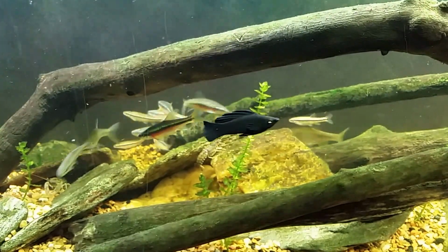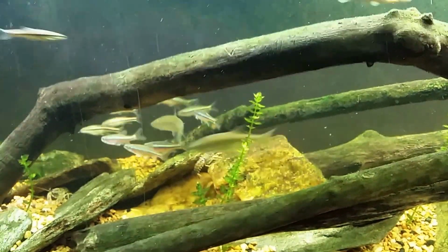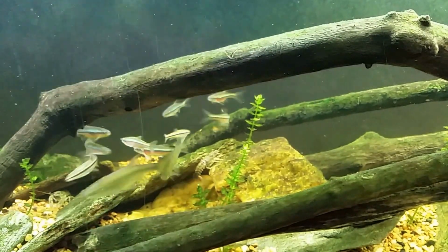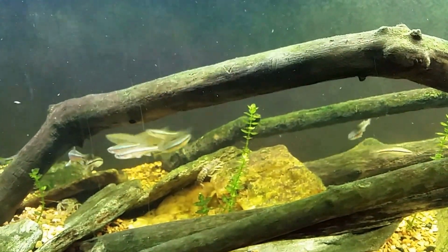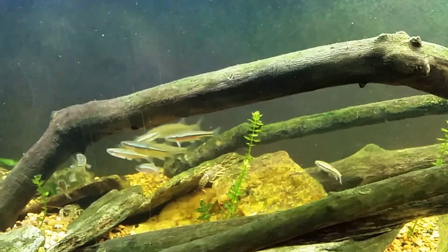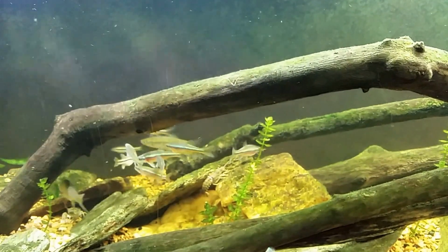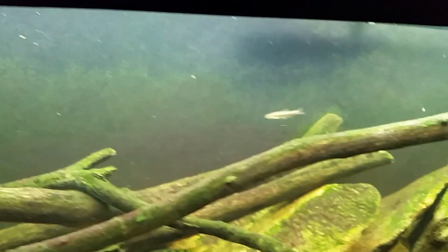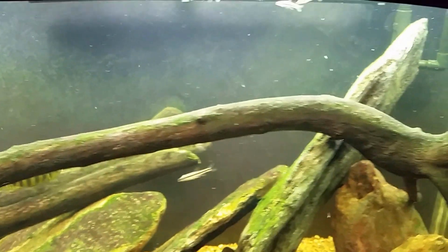So I'm really excited about these. Again, I'm just going to call them rainbow shiners. I really don't know what else to call them at this point. And I did have a viewer show me some of his fish that he has that are definitely black-nosed dace, and they were very much different than these fish that I've been questioning. So these are the shiners, I'm pretty sure of that.